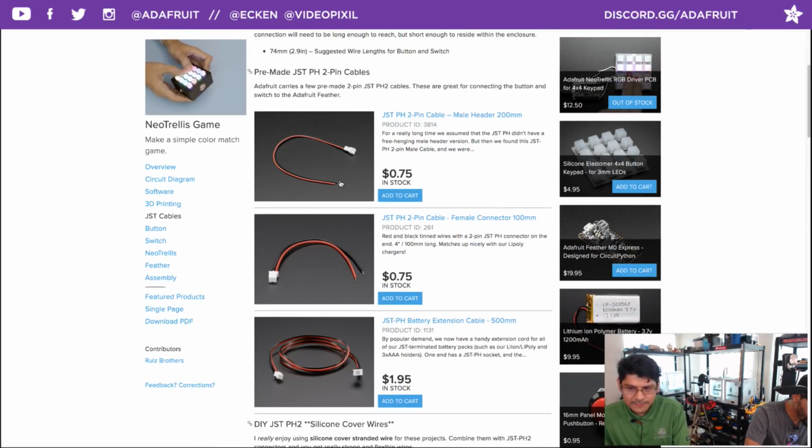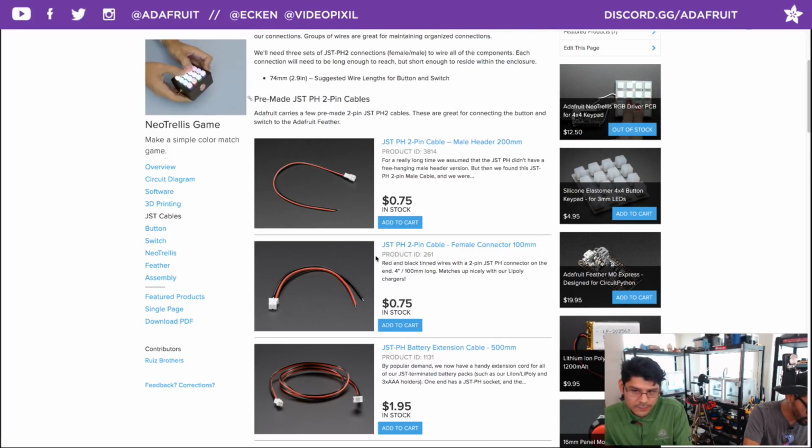The JST cables is the next page, and this one just talks about all the different JST connectors that we have in the shop. We have a female, a male, and an extension cable, which kind of has two of them. Now, these are PVC type wires where the sheathing is like this melty junk.